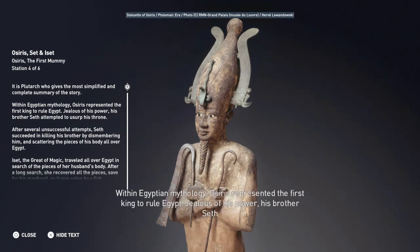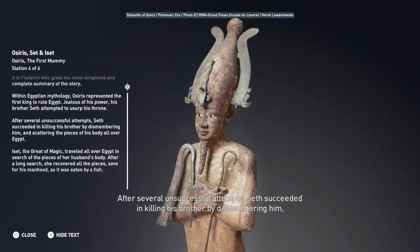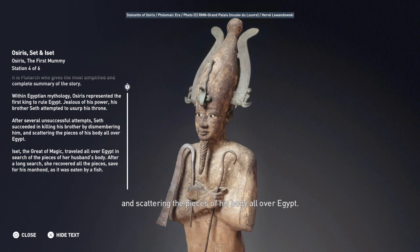Within Egyptian mythology, Osiris represented the first king to rule Egypt. Jealous of his power, his brother Seth attempted to usurp his throne. After several unsuccessful attempts, Seth succeeded in killing his brother by dismembering him and scattering the pieces of his body all over Egypt. Isis, the Great of Magic, traveled all over Egypt in search of the pieces of her husband's body. After a long search, she recovered all the pieces save for his manhood, as it was eaten by a fish.